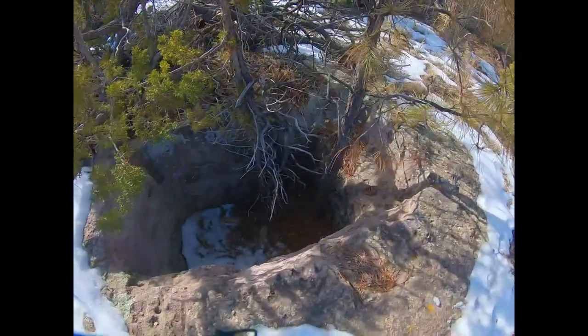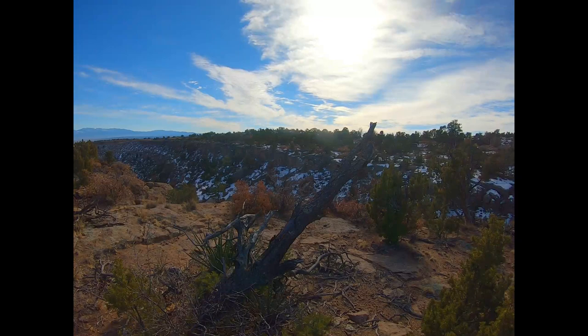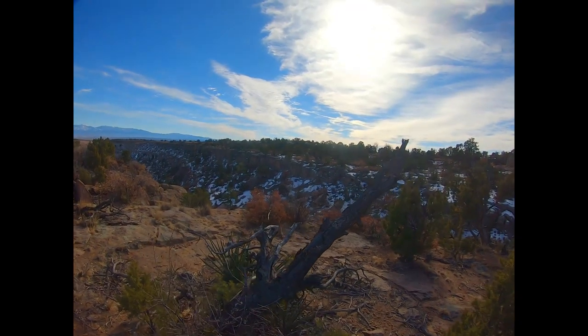The hole there is from an old latrine that they dug back in the 40s when the lab was still being built.